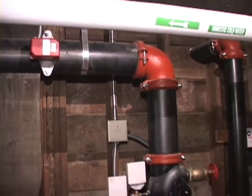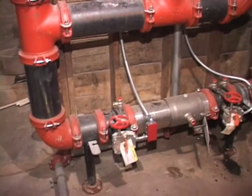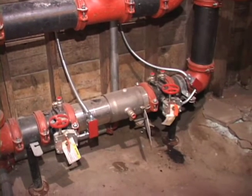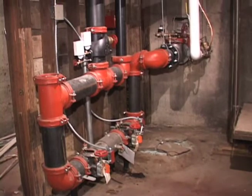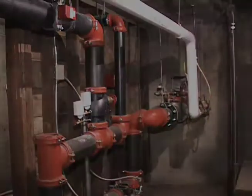The theater is sprinkled as well as the basements and the second floor of the theater. Supply is available for the stage area and the office building in the later phase. The supply and controls for the system are shown here. The 2 water entrances were installed by Kuhn Mechanical. Central Fire Protection of Wichita contracted the sprinkler system.